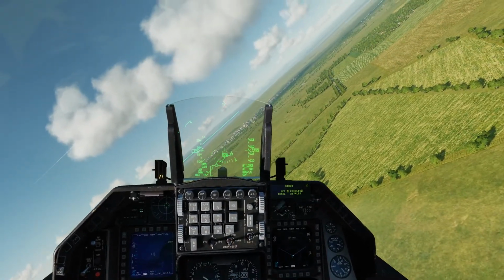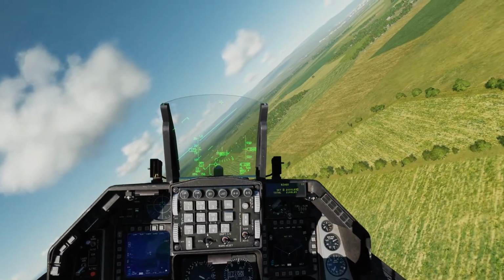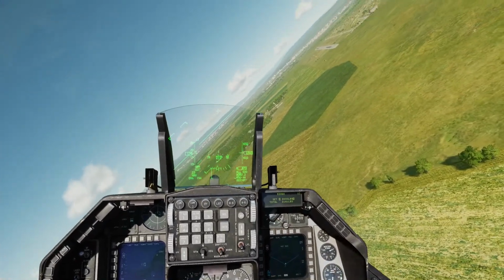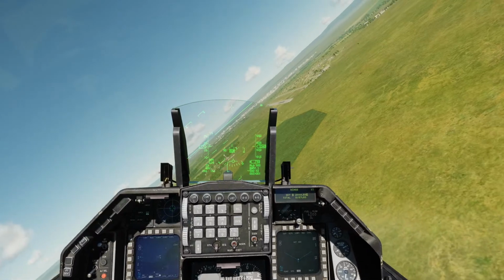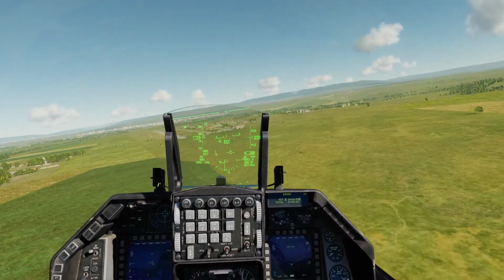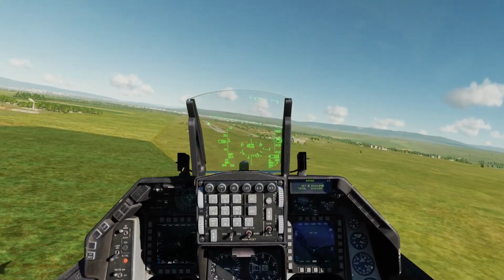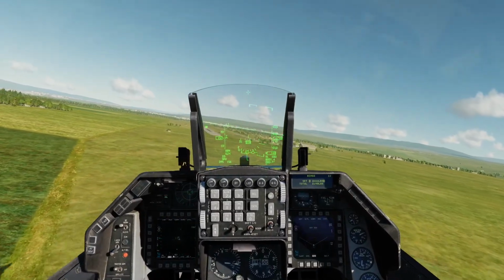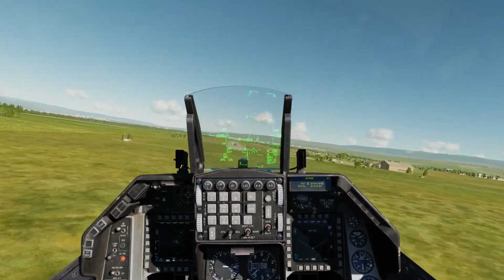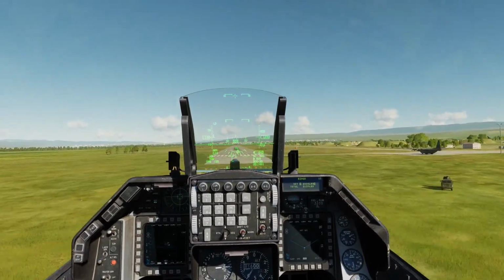A bit fast, slow down. Hold on speed, just the top of that staple. This time when I roll out, yeah, I overshot again. Rats. And I'm a little bit high on the glide slope. Let's fix that. Come down. Okay. This one's going to be a bit of a nastier landing. I'll do one more pass after this. Still haven't reached the bingo fuel limit. Alright, there we go. On speed and flare.